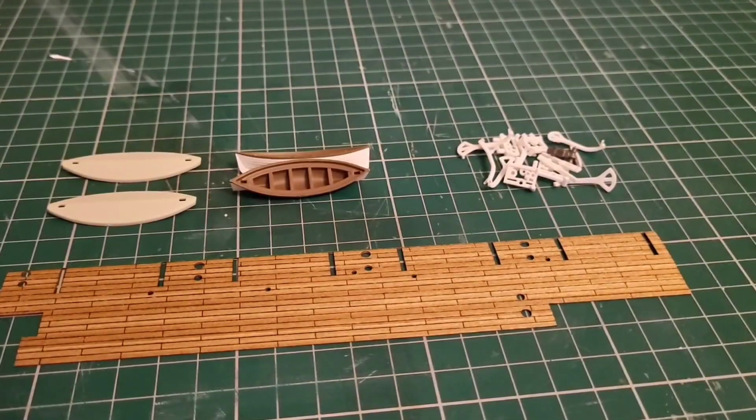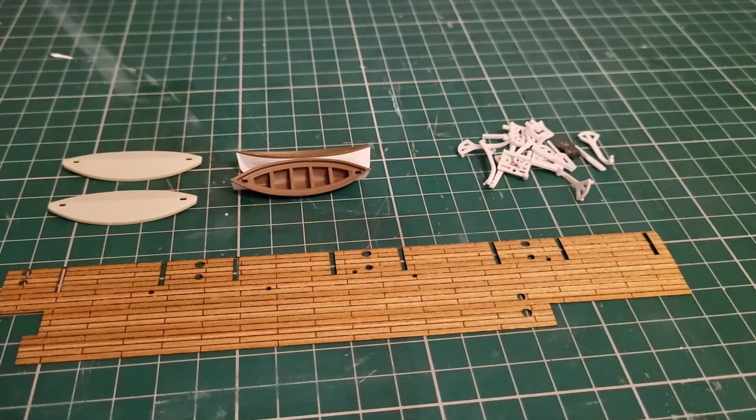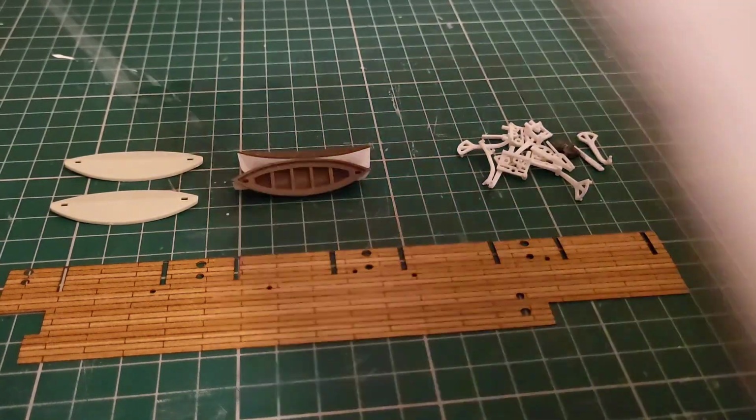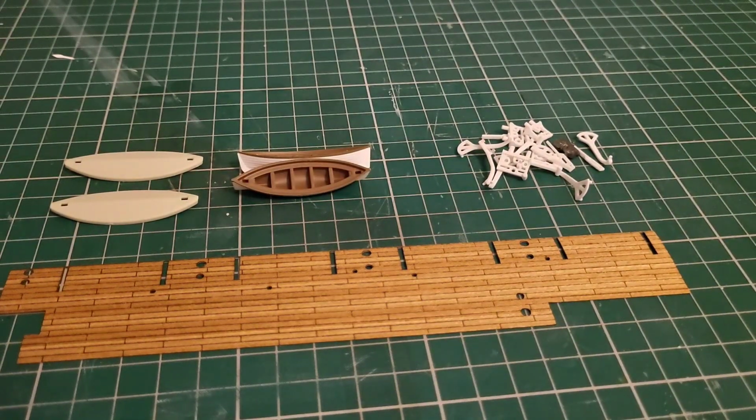Okay, so here's everything we get in stage 45, and the reason I'm showing you is I do this every issue. I go through and do an inventory of everything that's supposed to be there compared to what we get inside the magazine inventory, to make sure I've got everything. The reason I'm saying that is I was missing 2 parts last month.